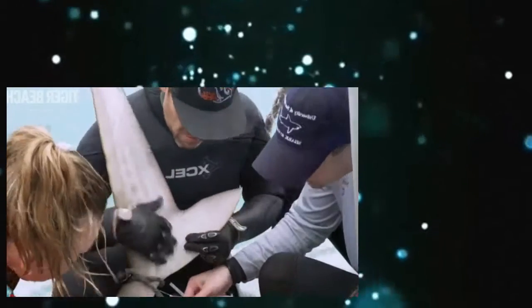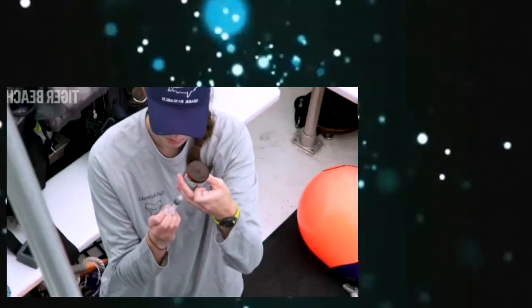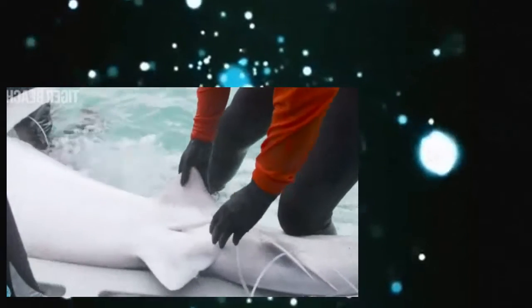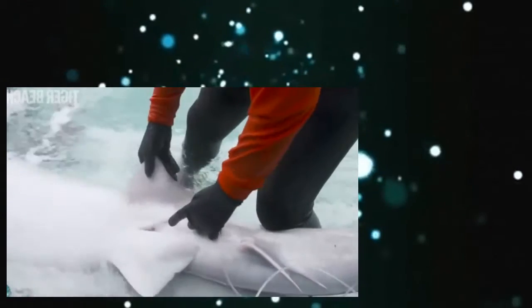Blood samples are taken and quickly analyzed to check the tiger's stress level. If the stress level is too high, the shark will be released immediately. But this female is doing just fine. How we know this is a female is from this area right here. These are her pelvic fins, and right here, this hole is her vent.